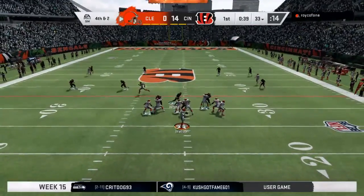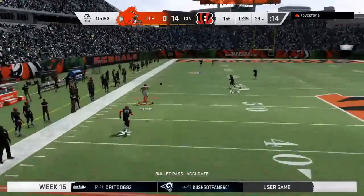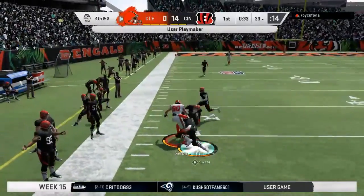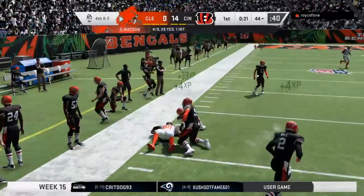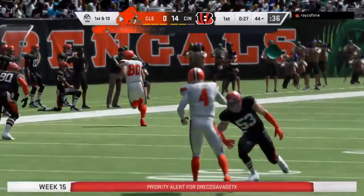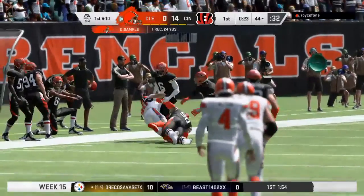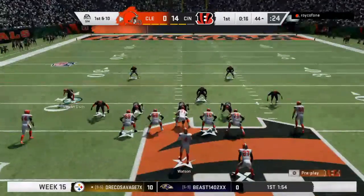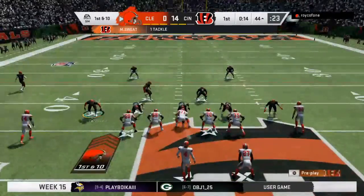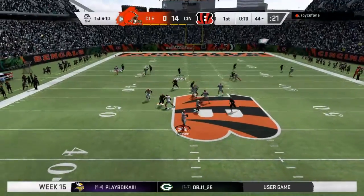They are going for it. Here's Watson. Being chased out left. Complete to his tight end Sample. And they're going to have this across midfield and inside the 45. Defensively, a bit of a collapse, allowing the 4th down play to result in 23 yards. So they'll come up in Bengals territory now with a 1st and 10 at the 44-yard line.